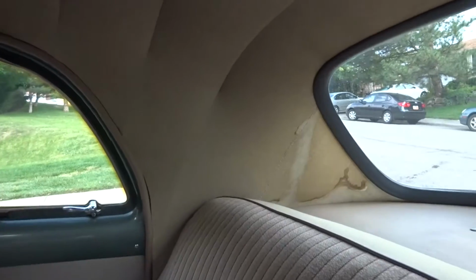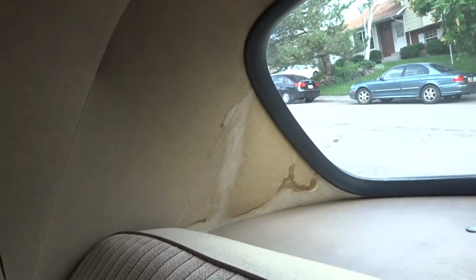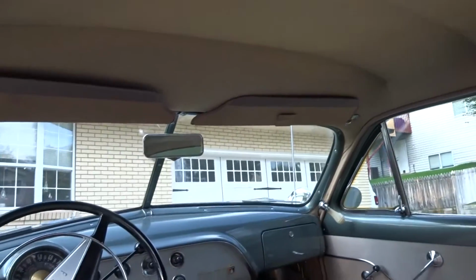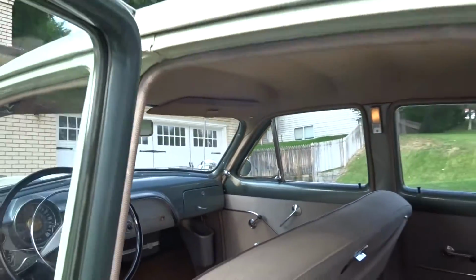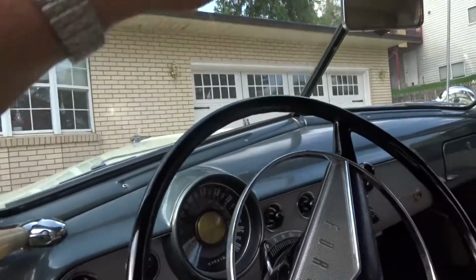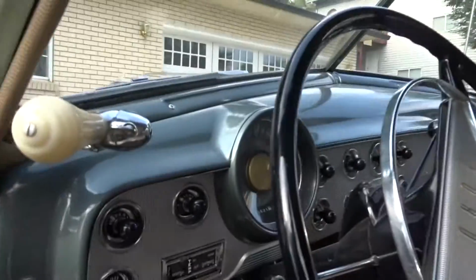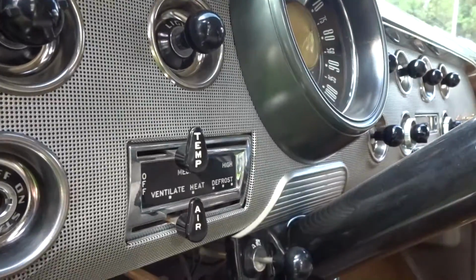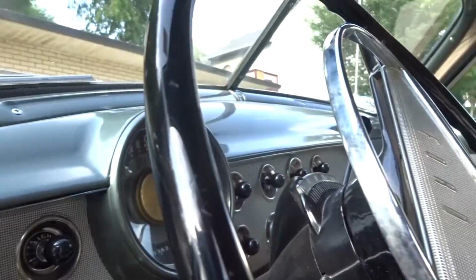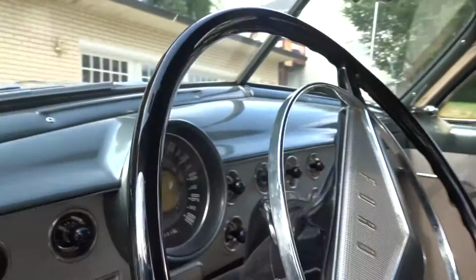There's a little bit of discoloration in the headliner right by that window there, as though some water leaked in. Otherwise, the headliner is in excellent condition. As are the sun visors, original upholstery. The heater and ventilation system works just fine. The wipers work great. The lights work great. Turn signals work. Backup lights work.